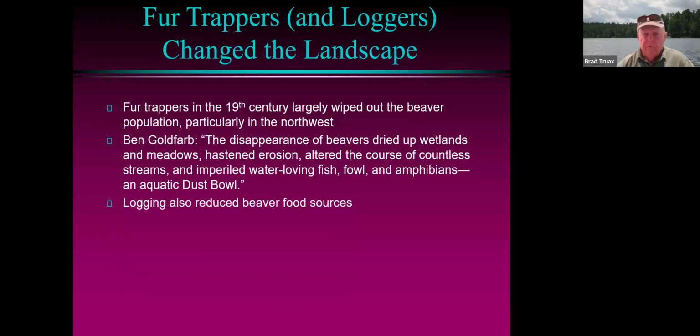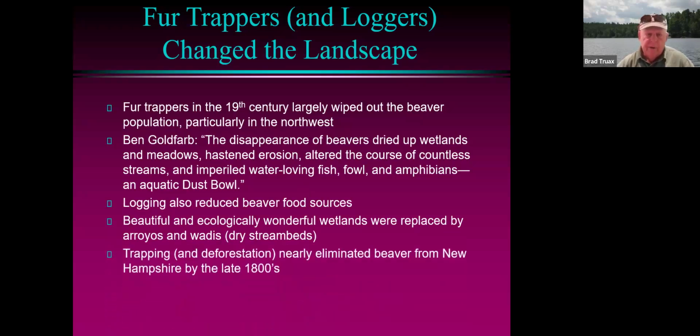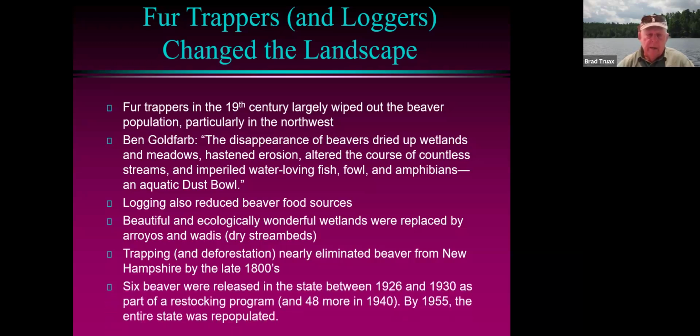Logging also reduced beaver food sources, and beautiful and ecologically wonderful wetlands got replaced by arroyos and wadis. These are basically dry stream beds. And trapping and deforestation nearly eliminated the beaver from New Hampshire in the late 1800s. Between 1926 and 1930, 6 beavers were released in New Hampshire as part of a restocking program. 48 more were released in 1940. And by 1955, the entire state of New Hampshire was repopulated with beavers.